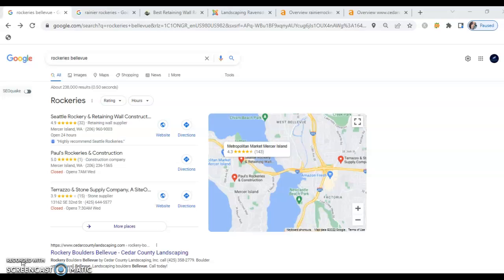So, I did quite a bit of digging on Rainier Rockeries and would love to share the information that I found out with you. So, let's jump right in here and start from the beginning. When your future customers are searching for your services, Rockeries Bellevue, for instance, the first thing that's going to show up in the search results is what's called the map pack. So, that's right here. Ideally, of course, we want businesses to be in the top 3 positions because this is all that is shown instantly when searchers are getting their results.